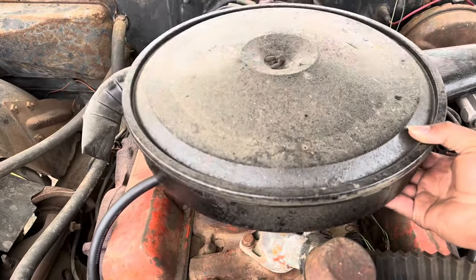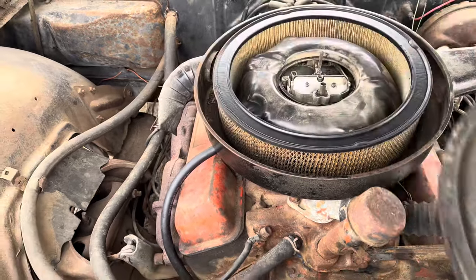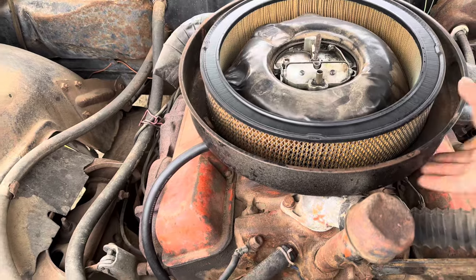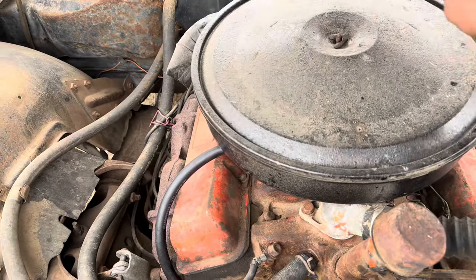What was your plans for it? My dad got it. Oh. Drive it, but he's got way too much stuff, so selling all the stuff. Yeah, shit.